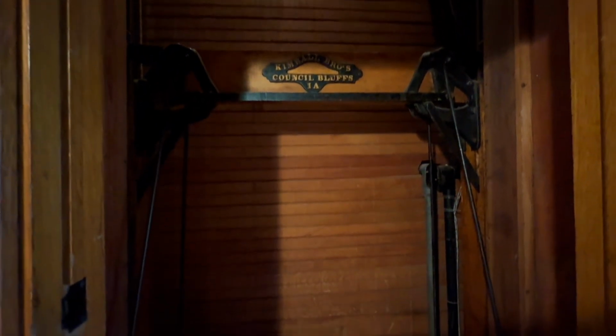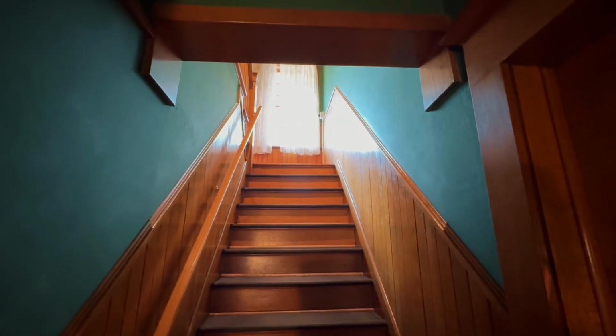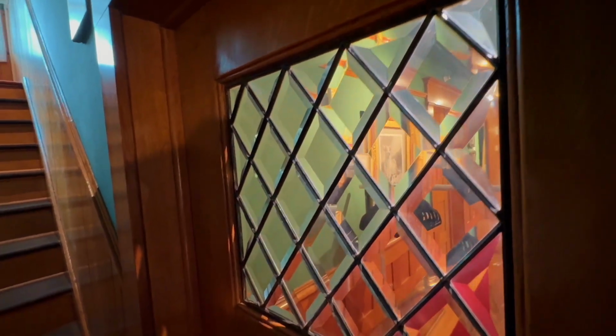Look at this, guys. Even way back, there were elevators, and this was a freight elevator that operated off of a balance and pulley system. Wasn't expecting that here. While visiting, there are some stairs here, so I'm gonna go ahead and take those up. But along the way, I noticed this beautiful glass. Once again, they spared no expense on any of the items that were placed in this home.